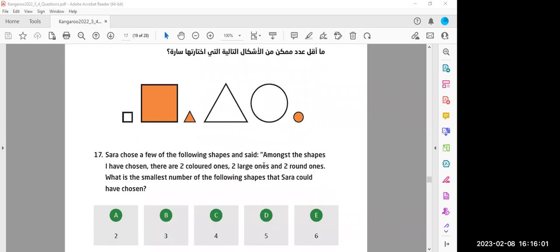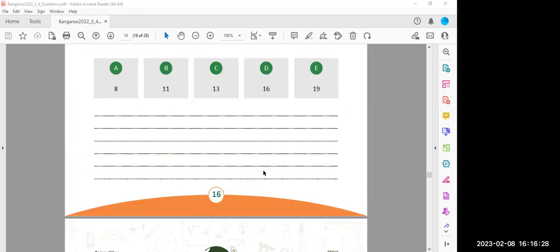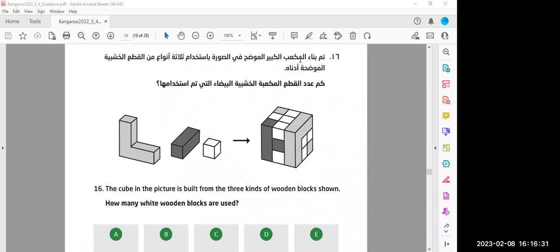Okay. Sarah chose a few of the following shapes and said, amongst the shapes I have chosen, there are two colored ones, two large ones, and two round ones. What is the smallest number of the following shapes that Sarah could have chosen? 16 again, if you want 16 again, okay. How can we get 16?